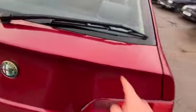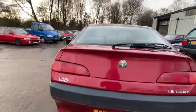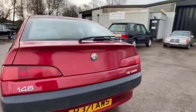Boot lid's nice, there's no marks. Quite often you'll see chips along that lip. There's nothing there at all. Rear lights are nice and clean. They're not faded at all. All the plastics are really good on this car.